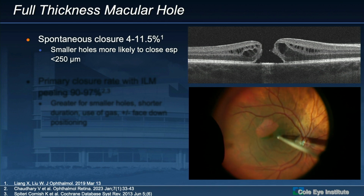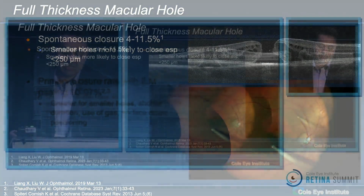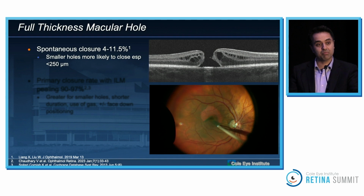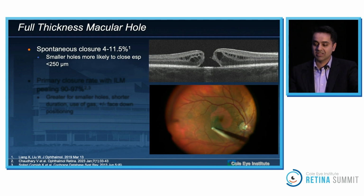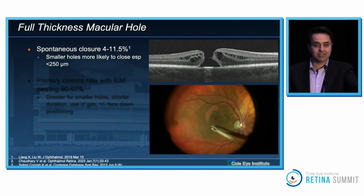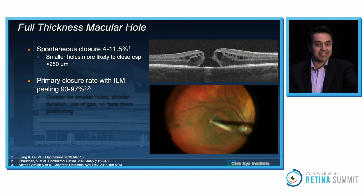And this paper that looked back at a meta-analysis in 2019 found that up to 1 in 10 of these smaller holes can close. If they have a bridging membrane, they're more likely to close. And if they have a little bit of traction still remaining, when that traction relieves itself, they are also likely to close. But then primary closure rate with ILM peeling is like 90 to 97%.